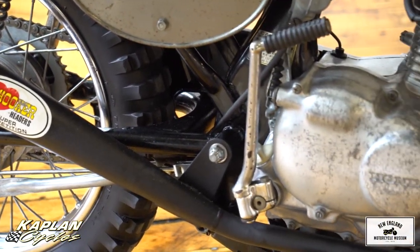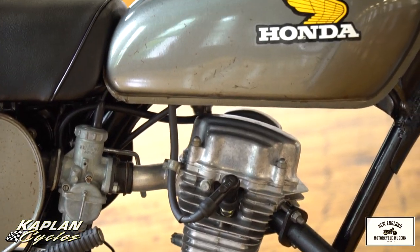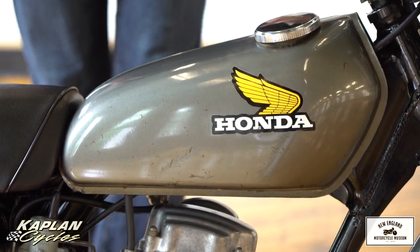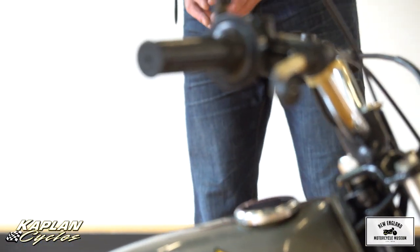And the sound that it makes is just pure music. And it pulls, it's got a lot of torque, revs out nicely. And again, the engine's like brand new. It's got all new gaskets on the top end, a brand new spark plug, a brand new air filter, the carb was rebuilt.